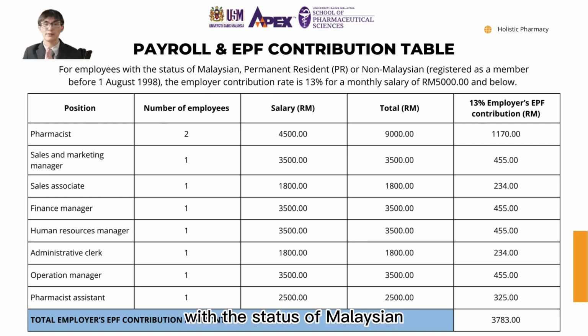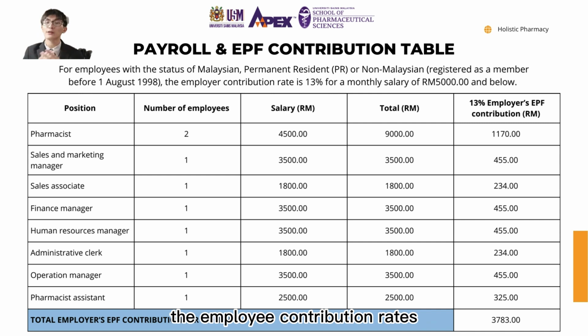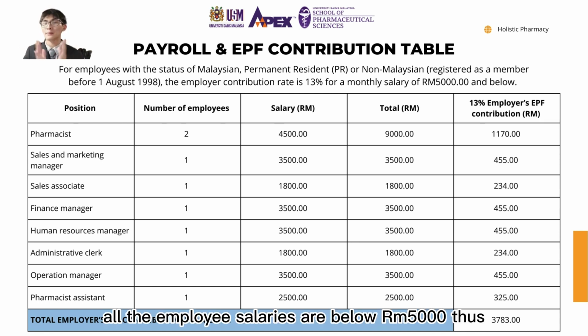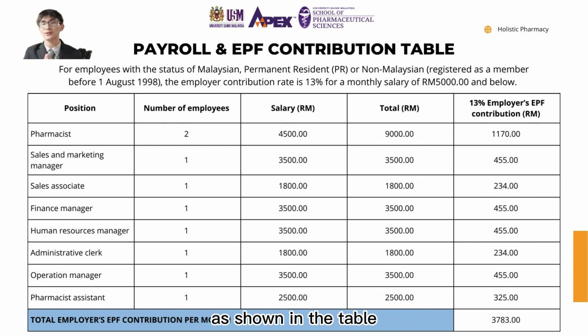Next, I'll be presenting the payroll and employers' EPF contribution. For employees with the status of Malaysian, permanent resident or non-Malaysian who registered as a member before 1 August 1998, the employer contribution rate is 13% for a monthly salary of 5,000 ringgit or below. All the employee salaries are below 5,000 ringgit, thus the employer EPF contribution is 13% of the monthly salary.